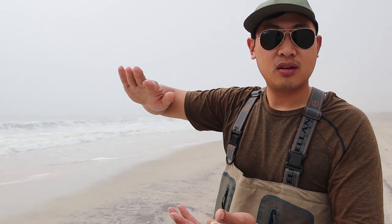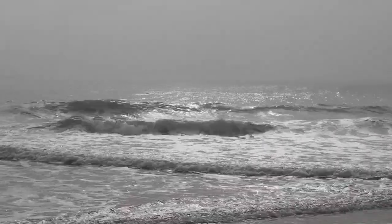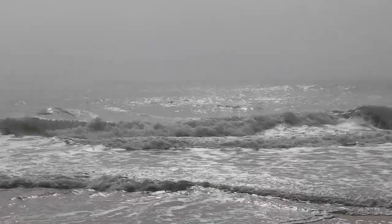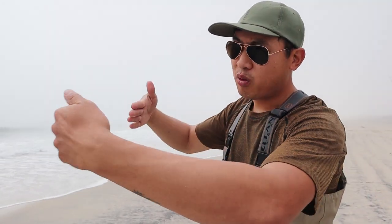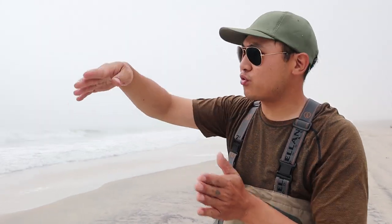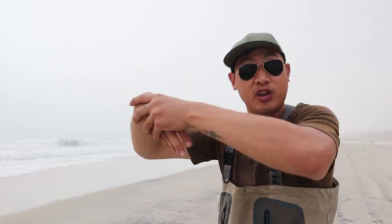What I'm looking for is white water and where the waves break. If you can see all this foamy stuff in the water over here, this is where a sandbar is near, and the waves are hitting the sandbar, stirring it up and making it foamy like that. These are the areas that fish like to hide. They like to be in that trough right before the sandbar, and they like to search for food and bait that are getting washed up by the waves hitting the sandbar. So this cycle of waves crashing into the sand and creatures coming out attracts small fish, which attracts bigger fish to eat the smaller fish, and we are there to catch whatever fish wants to bite our hooks.